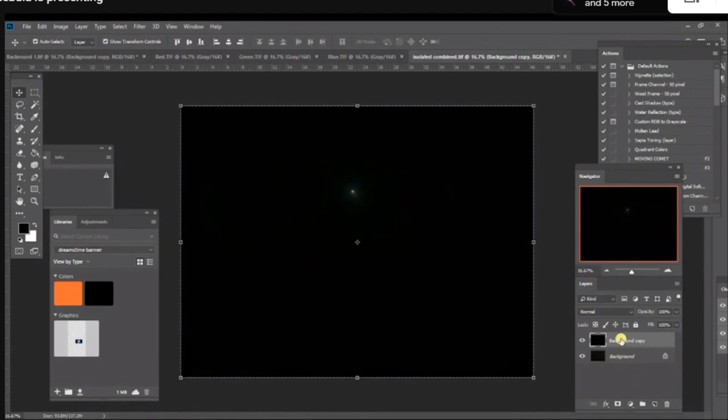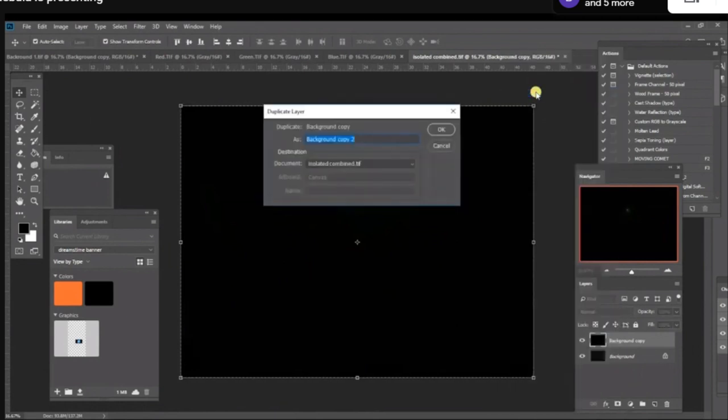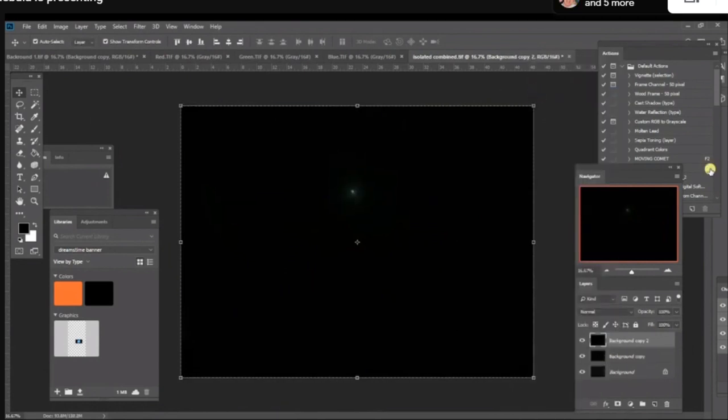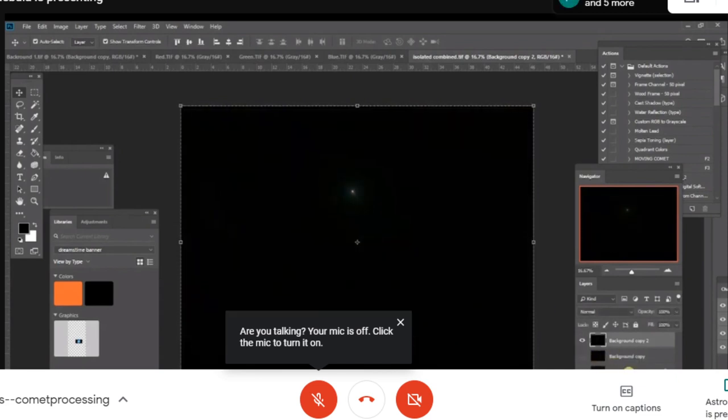There, I was just describing how I usually work in Photoshop. Sometimes instead of doing adjustment layers, I just find it easier just to duplicate a layer. If you don't like it, just uncheck it, throw it out. It's a quicker process for me, at least.